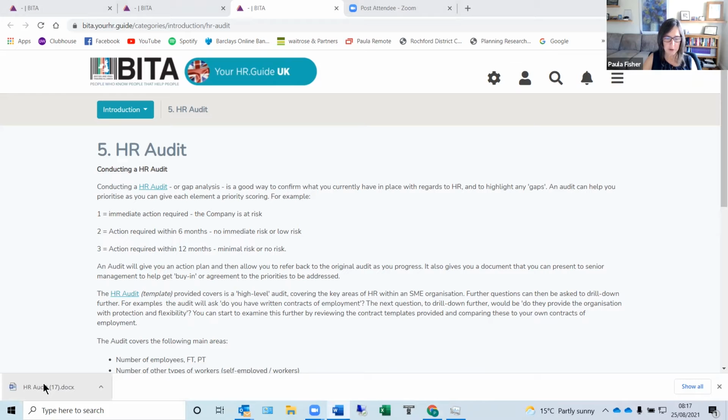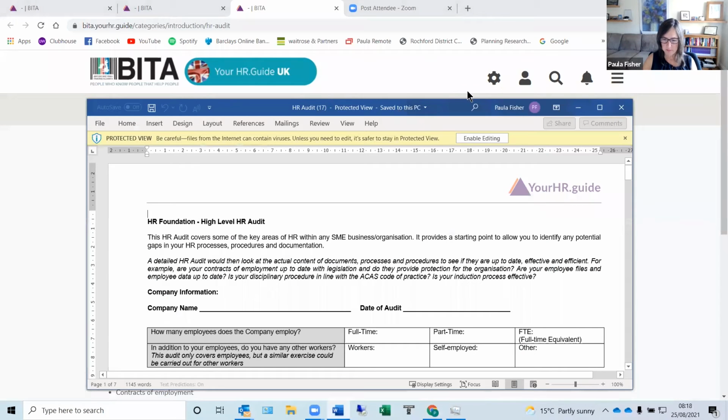Can you see an HR audit document on the screen? I'm afraid not. Okay, never mind. Let me see. Any different now? Yes, it's there now, yeah.